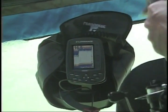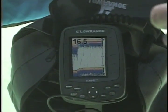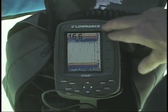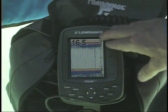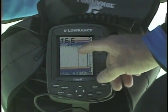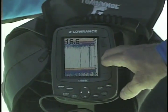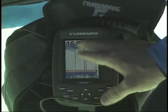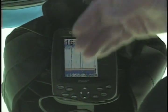Now what you're seeing here is the top, that's a little surface clutter. Now there are adjustments, you can go in and get rid of that. But that's just surface clutter and reflection on the ice. This is our bottom right here. These little tiny lines in here, I've got the sensitivity turned up where it's picking up a little bit of interference, that's all that is. And you'll pick some of that up. You can get rid of that, but then you might not see the fish.